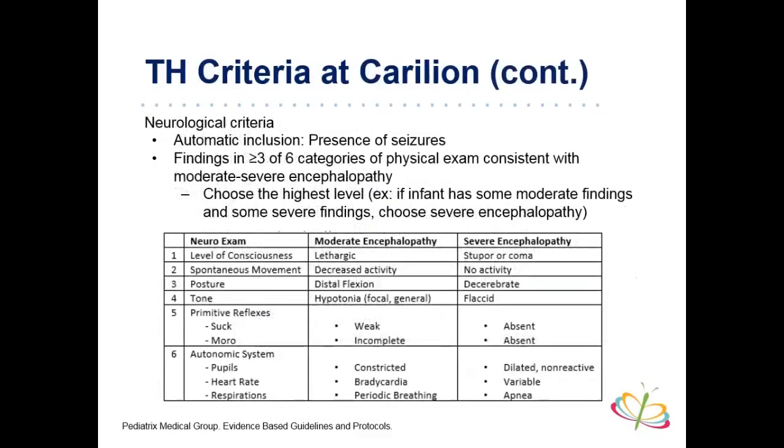So you can see in terms of their neurologic criteria, if they're having seizures, that's an automatic inclusion for them. Otherwise, they need findings in 3 of the 6 categories included here, which are consistent with moderate to severe encephalopathy. And it's pick the highest level. So if they have a moderate finding in one and severe in the other, that pushes them into the severe group.